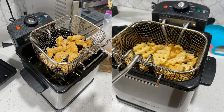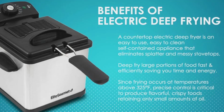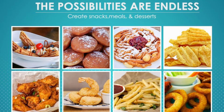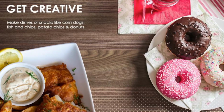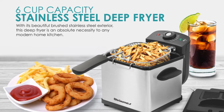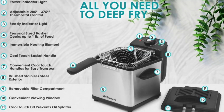The Elite Gourmet deep fryer boasts a brushed stainless steel exterior, giving it a modern and stylish look that complements any kitchen decor. Its compact dimensions, 8 by 10 by 8.4 inches, make it easy to store even in kitchens with limited space. Despite its small size, the fryer can cook up to 4.5 pounds of food in one go, making it perfect for small families or individuals who love to entertain.